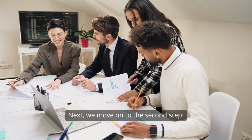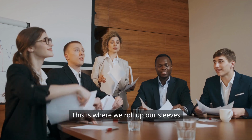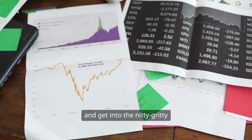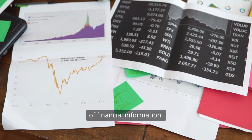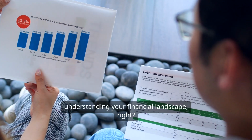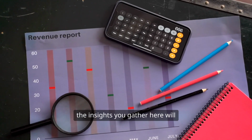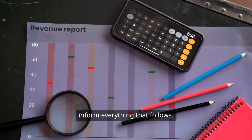Next, we move on to the second step: data collection and analysis. This is where we roll up our sleeves and get into the nitty-gritty of financial information. You can't make informed decisions without understanding your financial landscape, right? This step is foundational because the insights you gather here will inform everything that follows.